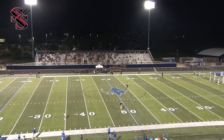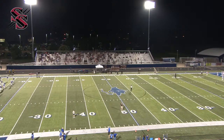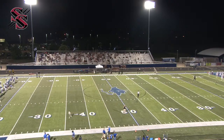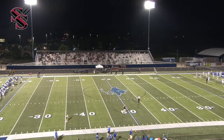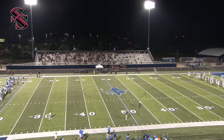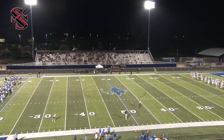Be interesting to see what the Panthers do when they come out here in the second half. I'm sure they want to reestablish their offense and get that running game going. They're still in it, 28 to 12. If my math is correct, that's two touchdowns and two-point conversions away from tying it up. So there's still a lot of game left and a lot to play for.